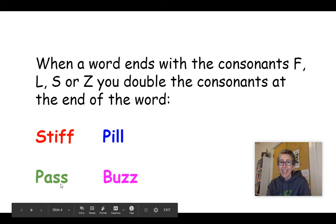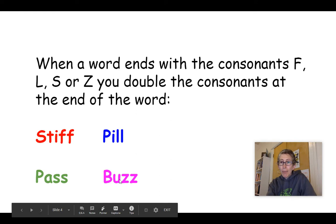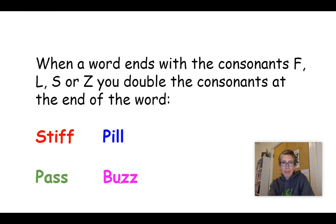That's right. And the last word is the sound that a bee might make. Read it with me. Buzz. Buzz. How many Z's do you see at the end of that word? Two Z's. There aren't a lot of words with a Z at the end of them, but anytime you see a word with a Z at the end, I'll bet you there's going to be two Z's because they need to have a friend.